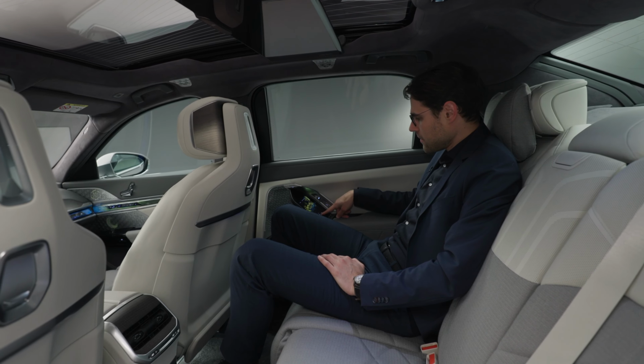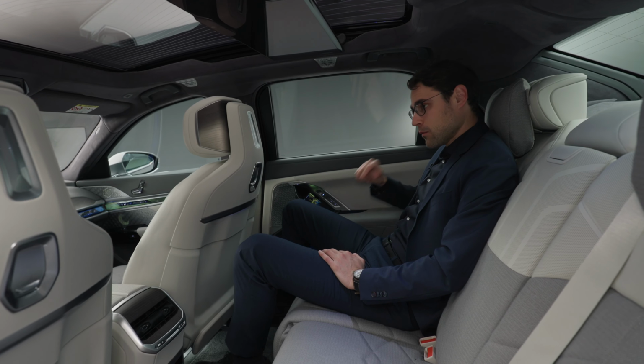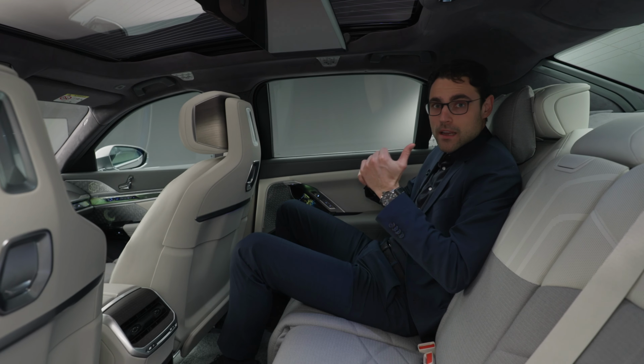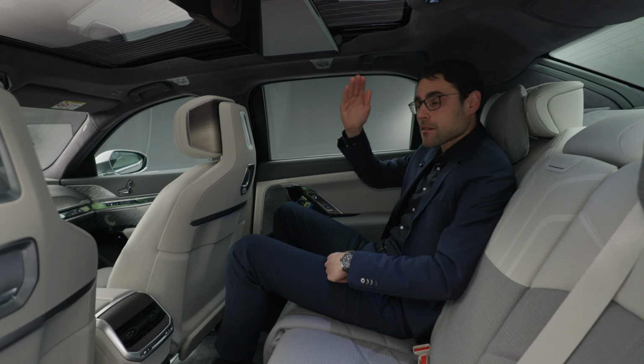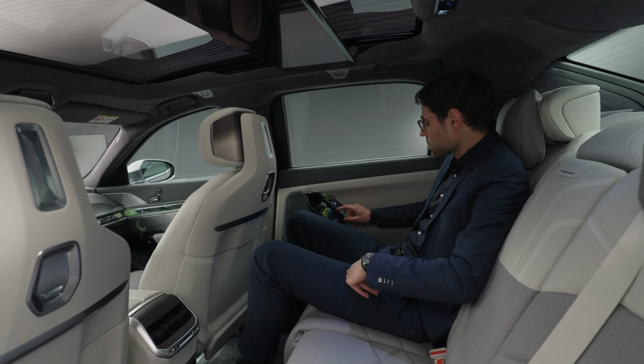So definitely my verdict that the i7 leads the EQS is being confirmed here, especially here in the rear. The only thing the EQS has better is this fastback rear, which is better usable for the trunk area, whereas here you have the closed off trunk.